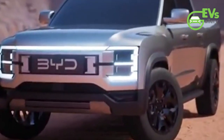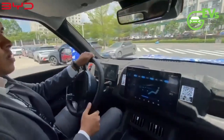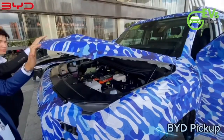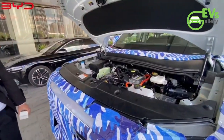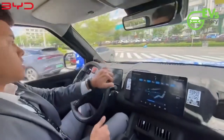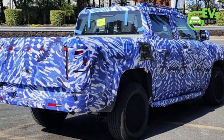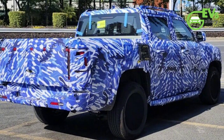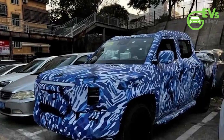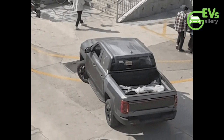The BYD pickup truck emerges as a promising contender in the automotive landscape, combining a rugged exterior, a thoughtfully designed interior, and a forward-thinking approach to powertrain options. With a team of experienced and visionary individuals at the helm of its development, this pickup truck is poised to make a lasting impression when it finally hits the roads. As the countdown to its debut continues, the automotive world awaits the arrival of a vehicle that could redefine the standards in the pickup truck segment.